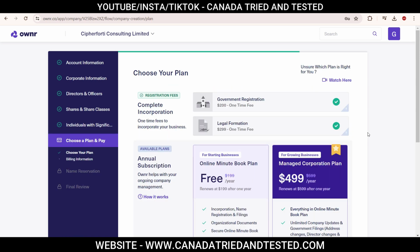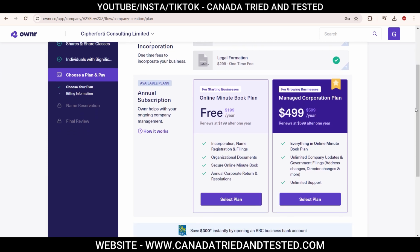Now we are on the choose your plan section, and you can see here the government registration fee is $200. The legal formation fee is $299, which is a one-time fee. And in the next page, you will see how you get the discount. The annual subscription, if you go with the starter business plan, which is the one online minute book plan, is free for the first year, and after that it renews at $199. For the growing business plan, it is $499 for the first year and $599 for subsequent years. I will be going with the free plan, and you also save $300 instantly by opening an RBC bank account, which you will see in the next page.